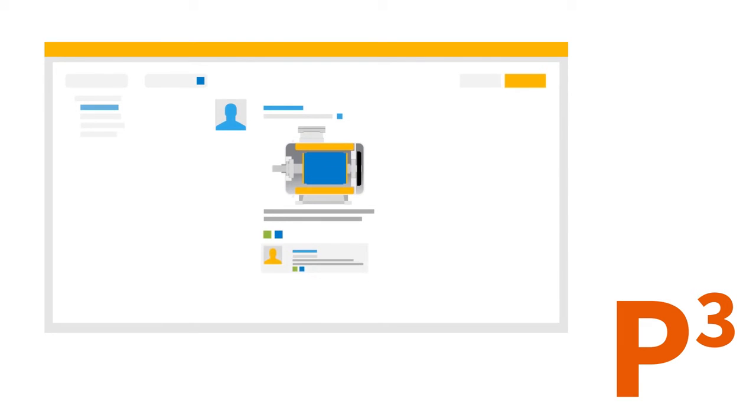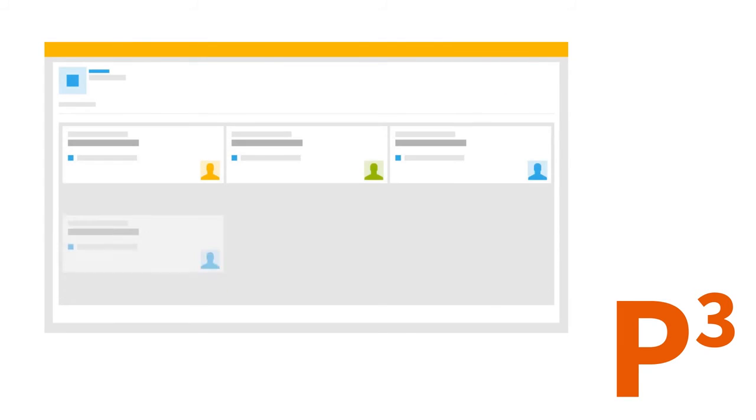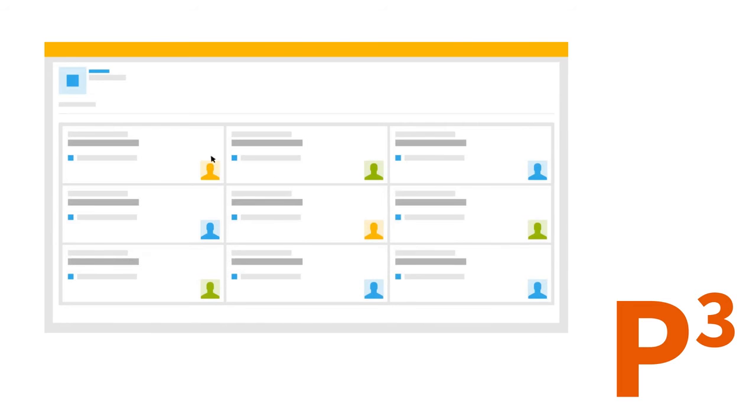Projects depend on the right timing, which makes seamless interaction between employees all the more important. Agile elements, such as activity streams and task boards, therefore complement traditional project methods.